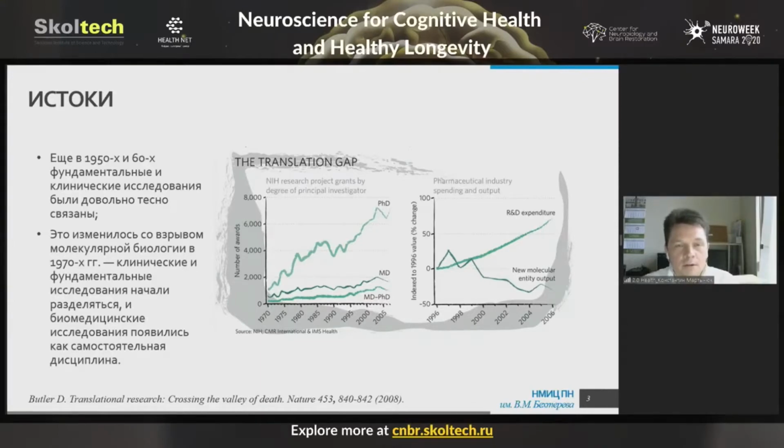In the 1950s and 60s of the previous century, as you see, fundamental and clinical studies were quite interconnected during those times, and it changed significantly with a breakthrough in molecular biology. On the left graph, you can see the divergence over time up to 2005, how the fundamental studies and medical studies have diverged. The line below is the medical studies, and the upper one is the scientific, fundamental studies.